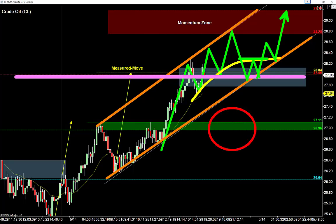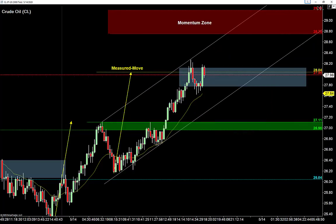So we take that deep pullback and we bring it up above that high. If we do keep on grinding higher here, I'm still just waiting for that pullback off of that high. All right, so now we know more about my plan if the market goes up, if it pulls back, and if it goes sideways.